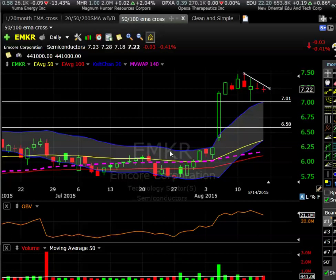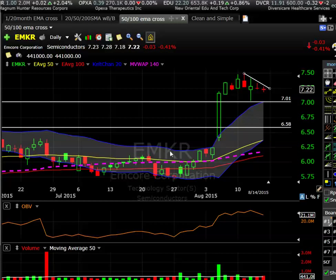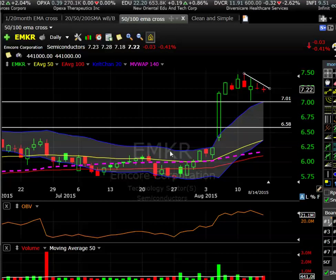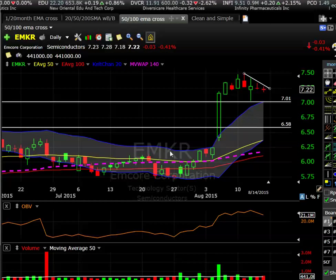Look, be careful out there. Don't feel compelled to trade if you can't find the right setup. We're still trading within a range. We'll see what happens next week. Maybe we get some more clarity.